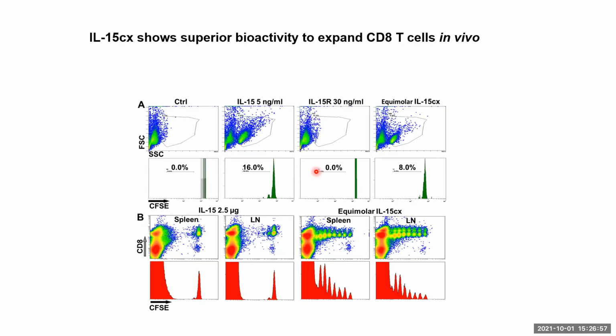So first, surprisingly at the beginning, you can see IL-15 and IL-15 complex did not proliferate CD8 T cells in vitro. However, we can notice a difference compared to the control: IL-15 or the IL-15 receptor complex can actually improve T cell survival. And importantly, if you look at the in vivo data, the IL-15 complex can significantly drive CD8 T cell proliferation. After 5 days, you can see roughly 8 divisions. However, in contrast, equimolar IL-15 alone did not show any proliferation activity.